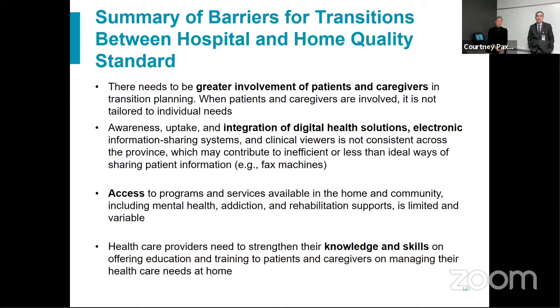Just in closing, and conscious of time, a high-level overview. Through our journey, we discussed a lot of different solutions to addressing the gaps and barriers that we heard along the way from both the quantitative and the qualitative evidence. We know there's greater integration that needs to occur, including how we better engage patients and caregivers in care transition planning, looking at digital solutions so that we're not faxing information and have a more efficient exchange of information, and looking at how we can provide access to the services that people need, where they want it and how they want it. And we need to make sure there are competencies among healthcare professionals in understanding how to best provide an optimized care transition.